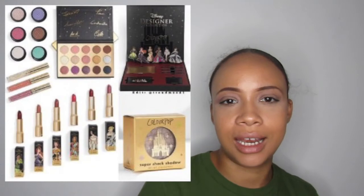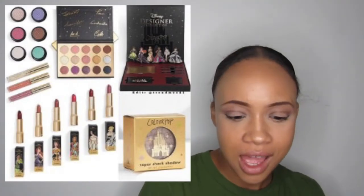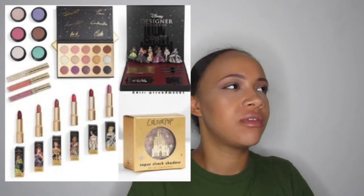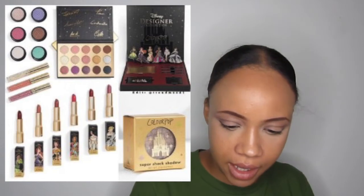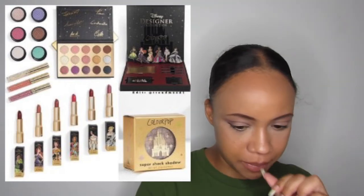Colourpop are coming out with a Disney designer collection. I want this. I'm not a huge Disney fan. Yes, recently I went to Disneyland with my kids, but I'm not a huge die-hard Disney fan. But I think out of all of their collections, this is something that I absolutely adore.